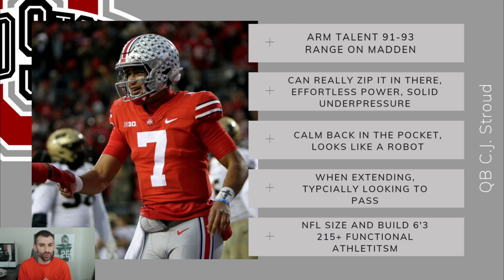His overall mechanics will continue to improve. Maybe he takes a few less steps, but that's really technical. I thought for the most part he was very much under control. He's always ready to throw, and he's got that release rocking and rolling. He looks a little bit like a robot, which is both a positive and a negative. We'll talk about why that is a bit of a weakness, but he is very, very good back in the pocket with his overall understanding and feel.